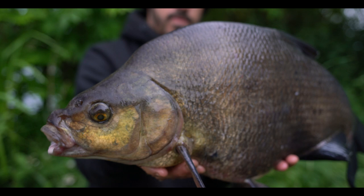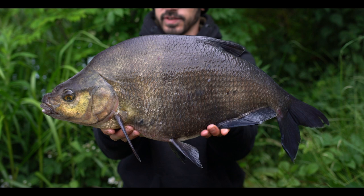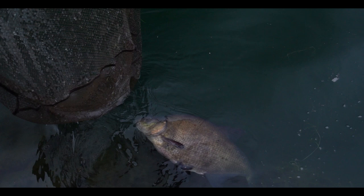We had a few nice fish that night, but then the weather took a turn for the worse. The wind picked up, the rain came down, and it was savage. We decided at that point, as soon as it cleared, we would get out of there, get home, get some food and some sleep, and get planning for our next trip to try and catch one of these big bream.